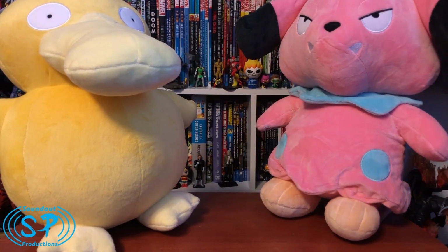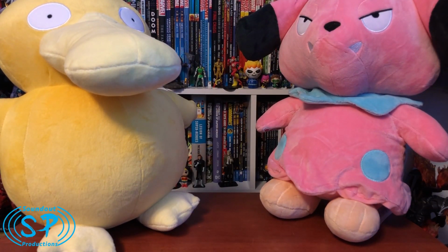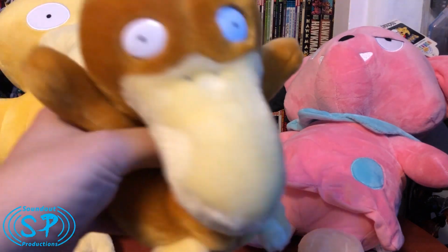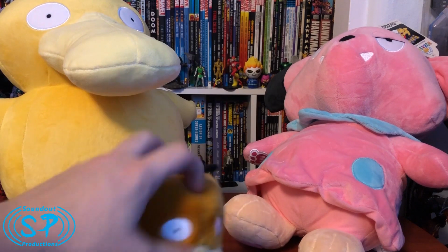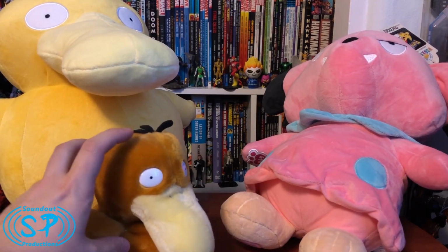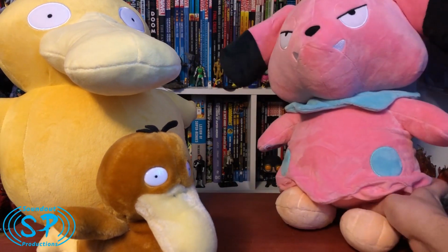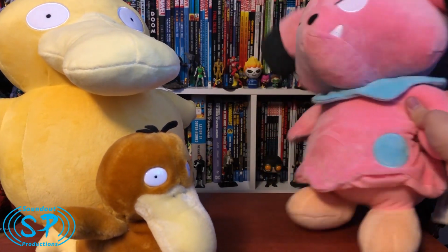There's Snubbull. So these are really cool. I really do like the Build-A-Bear Pokemon line. It's funny because the Psyduck, I've had this old Psyduck. He's like one of the original ones. It's in the wrong colors even. This Build-A-Bear one is much more accurate, much more high quality than my old Psyduck, but he's still my old Psyduck, so I'm going to keep him.